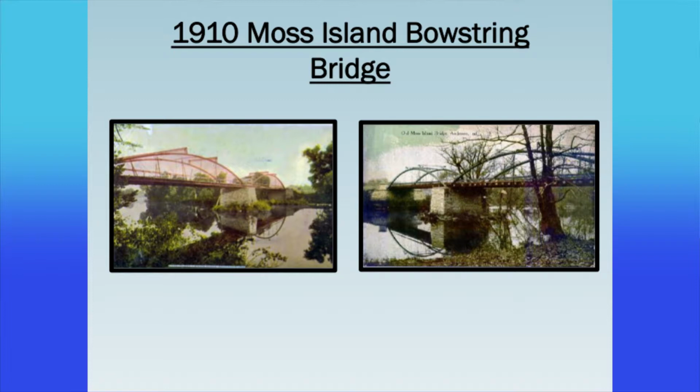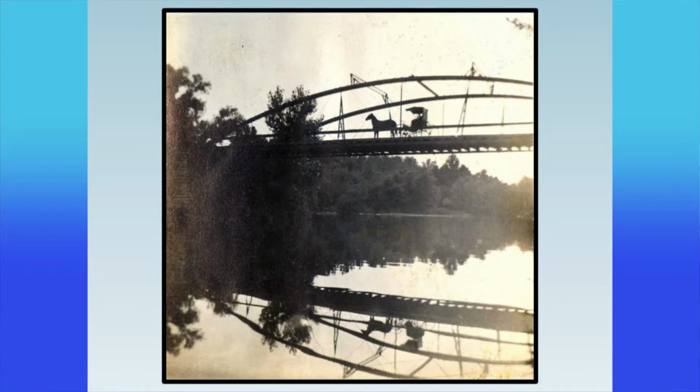Isn't that a neat photograph? Isn't that neat? And that's Moss Island in the distance. Yes, I heard somebody say it, because this photograph is taken on the east side of the bridge facing west, and the buggy is headed from north to south. North to south. Neat picture.